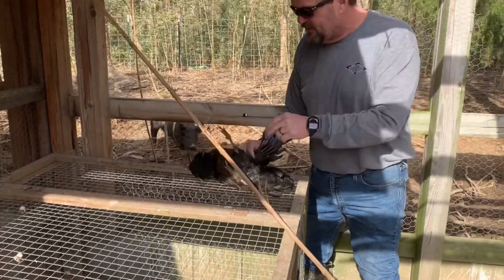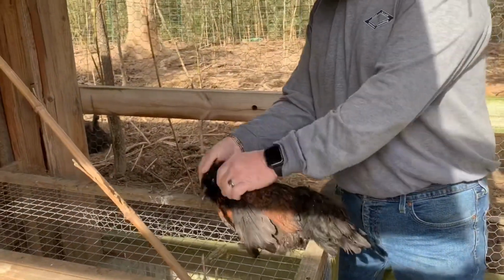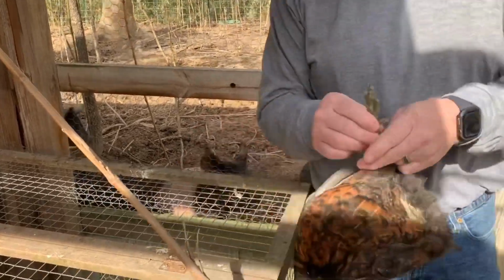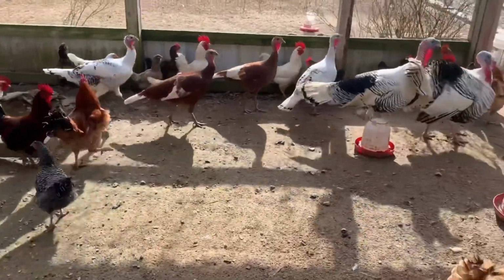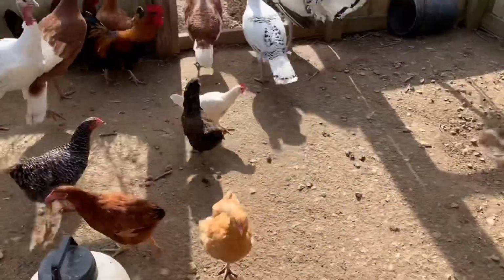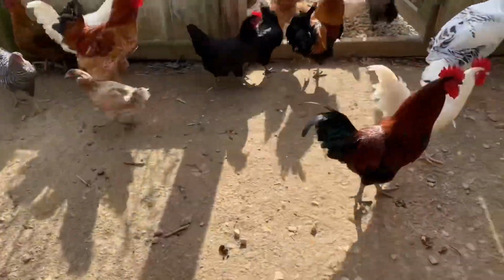As you can see, Levi has found a dead chicken here. Unfortunately, that happens sometimes. It doesn't look like a predator or anything got to it. It kind of looks like it was just smothered. So unfortunately, that's just part of it. And we're just trying to get everybody herded out of here, get the door closed so we can get this chicken coop cleaned up.